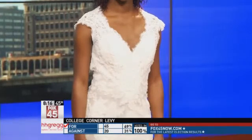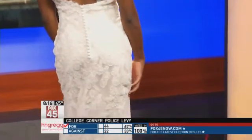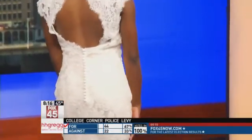She's actually wearing a Maggie Sottero dress, and Maggie Sottero is a very, very popular designer. And what you see here is the very vintage lace feel. And if you could turn around, you'll see the detail with the open back and the lacing and the button up. This Maggie Sottero dress runs $5,000, whereas the other one is going to run about $6,500.